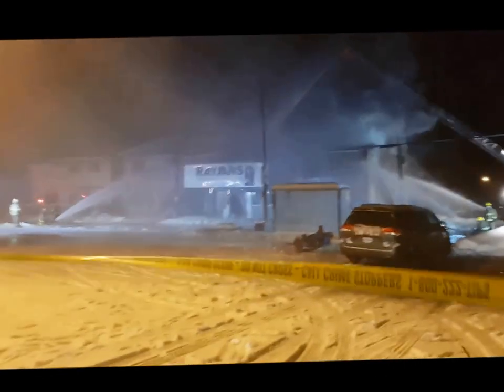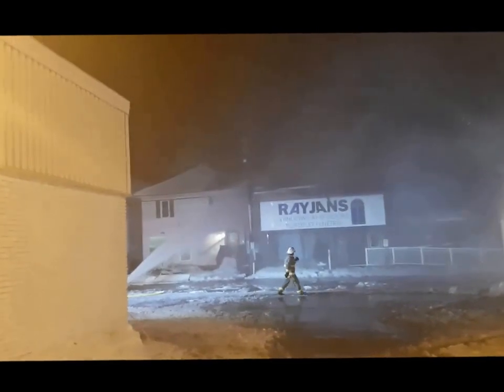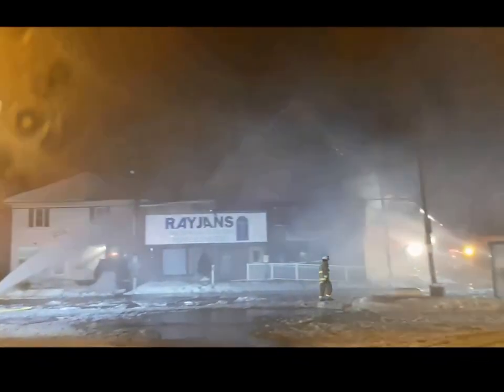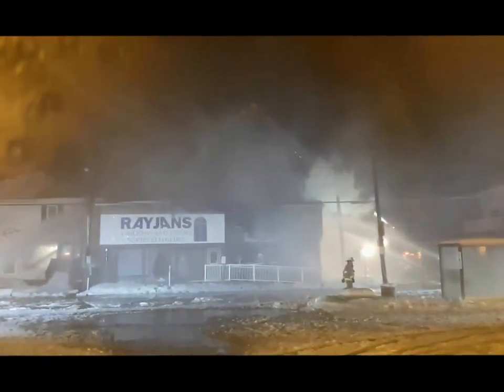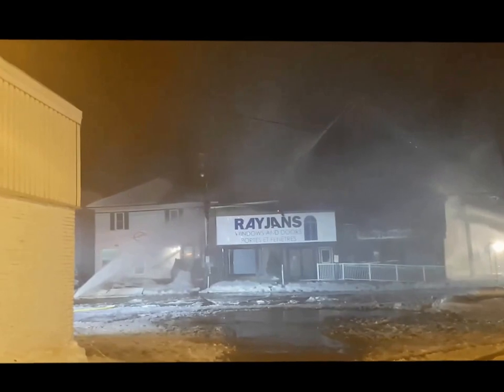Get the house next door. We got snow melted off the building next door, but I don't know if the next building got fire. I don't think so. It's cold. There's a car behind us. Papa, there's a car behind.